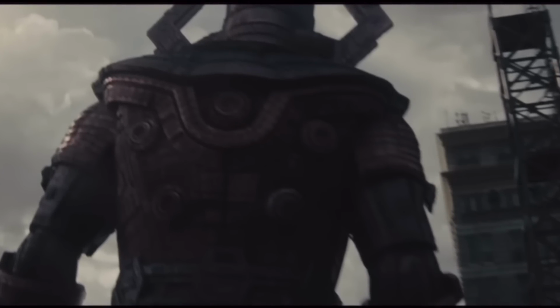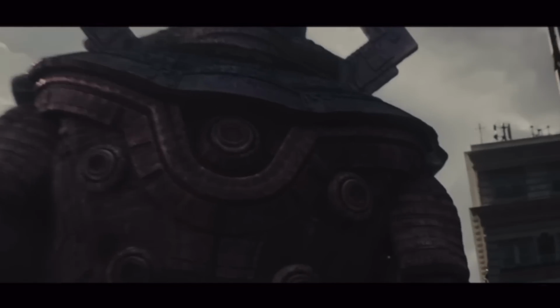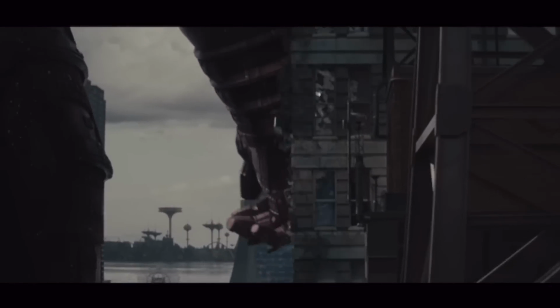And we know where Galactus is going in this scene. He's looking for Franklin. We've seen that concept art of Galactus's face literally looking inside the Baxter building. So we're a week away from the Fantastic Four First Steps. They've given us a lot so far.